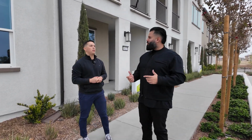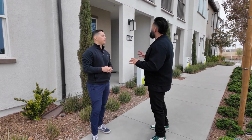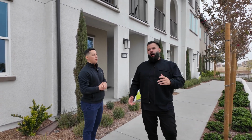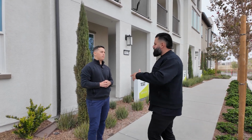We're going to be exploring these beautiful, you know what, I call them beautiful because I didn't think they were going to be this nice. They're really nice for attached condos. We're in a great location. This is all about location in this area. It's lifestyle living. Tell us a little bit more about it.